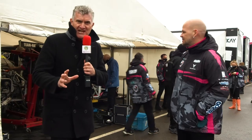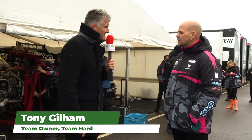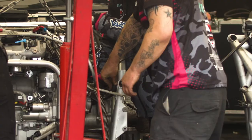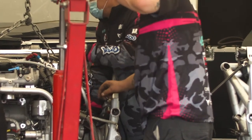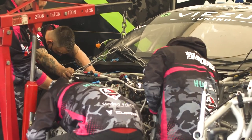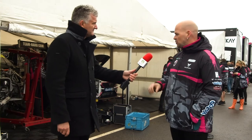So I've just managed to catch team boss Tony Gillam as we saw the problem with Glyn Geddie's car. What seems to be the problem, Tony? So we had a bit of an off in FP1 at Goodwood. Once you get on the grass, there's no stopping over there. First time running in the wet, so Glyn was testing the impact protection on the car as well for us. So that was a tick all the boxes, but we just caught it at a funny angle.